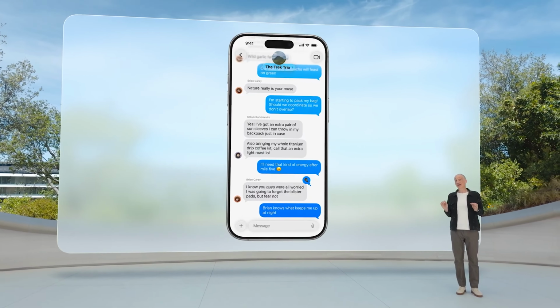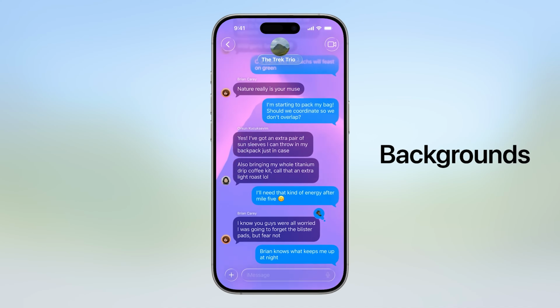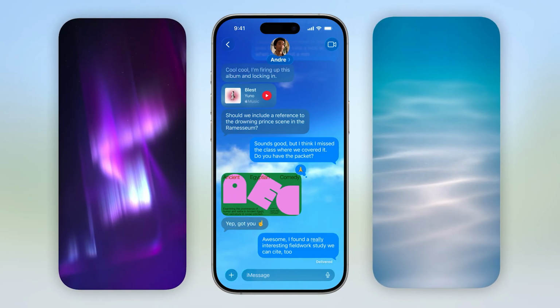Now, they've also made some updates to the Messages app, and I guess they're trying to make it feel more social. At least that's what they say. They have taken the liberty to be inspired by some apps like WhatsApp, for example, and now you can set group chat wallpapers, or just wallpapers in any chat, to customize the look and feel of a conversation.